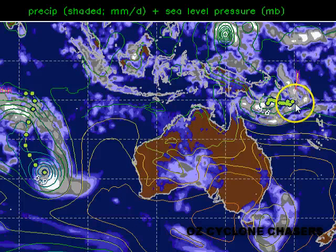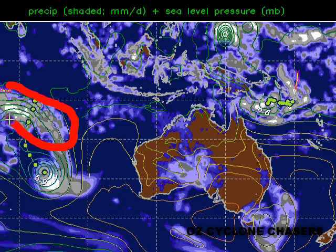The NavGem model, not a very accurate model, but one that we will have a look at regardless, keeps the Coral Sea system very, very weak on its track to the west, and also develops this Indian Ocean system. And you can really see, I guess, on the NavGem quite clearly how this pulse of the MJO, just in terms of its cloud cover and rainfall cover, is pushing towards the east here. Not so much worried about where the cyclone's going, it's more about where this area of rain and cloud is heading as we head towards the 1 week period.